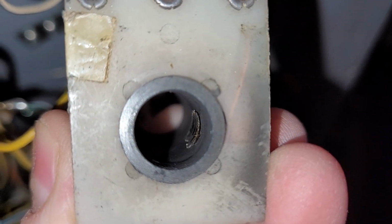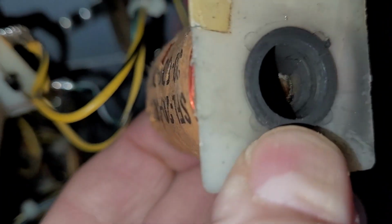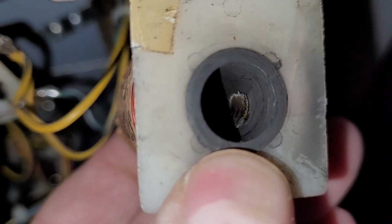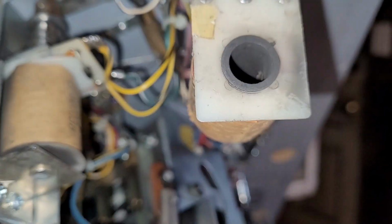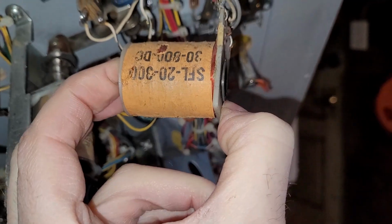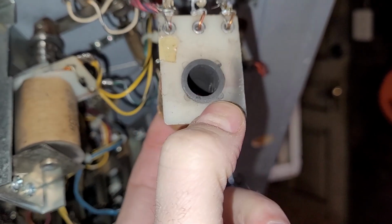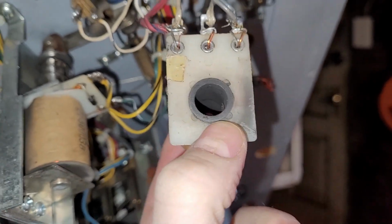Definitely doesn't look all that... Oh, what is going on in there? Anyway, definitely a little suspect. I don't think this sleeve is slipping out easily, so yeah, I think we'll remove that from the equation.